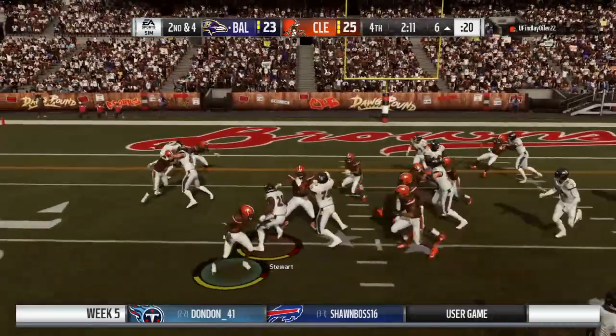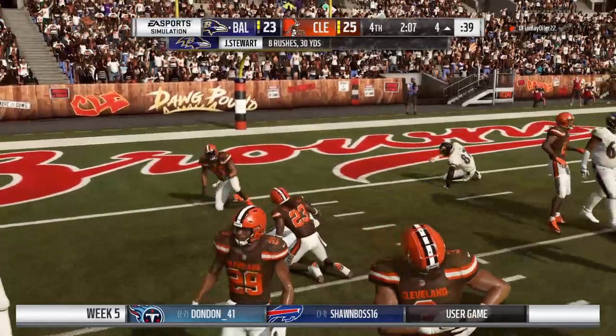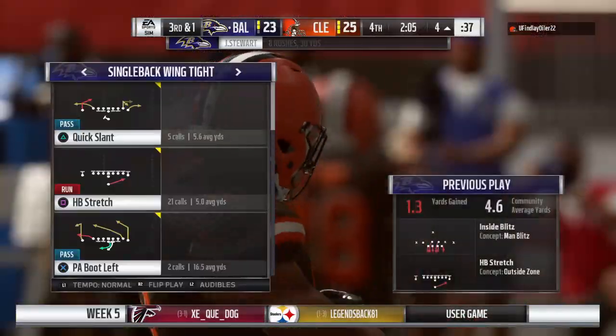Now a handoff. This is Stewart. And he gets him a little bit closer. He takes it from the 6 inside the 5 to the 4.